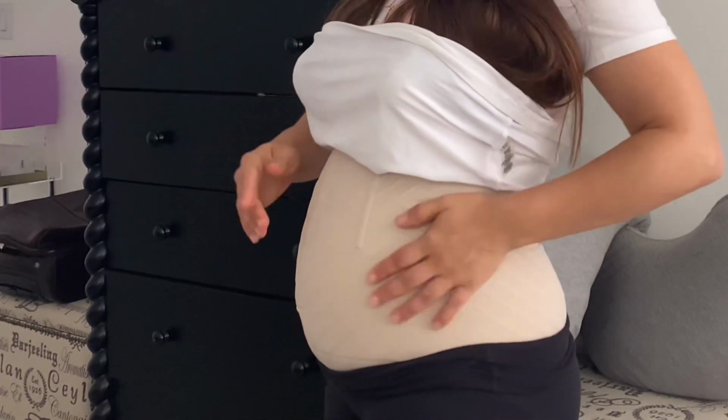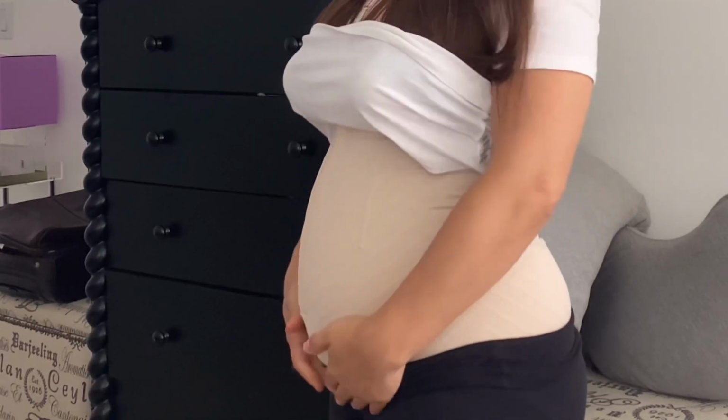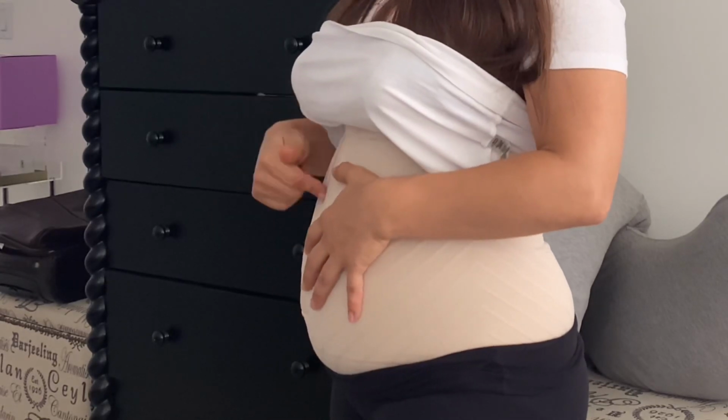I used it right after I had Juliet. Like a day after, I was able to put it on and it sucked me in really well. But my belly went so much smaller that now if I put it on, it doesn't really do much anymore. But at the same time, if I would have gone a size down, because I bought size medium for this, I would have been able to use it right away.